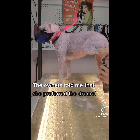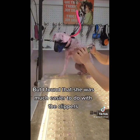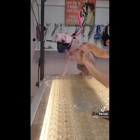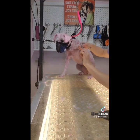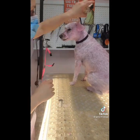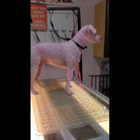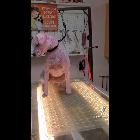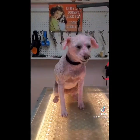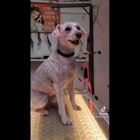The owners told me she preferred the Dremel, but I found that she was much easier to do with the clippers. This made it even more obvious that she does not like the sound of the vibration. After that, I tidied up her paw pads. I sprayed her down in our Sweet Petals cologne by iGroom, and she is all finished looking so pretty in pink. This is Opaws shampoo, which is a temporary color that will come out after a couple of washes.